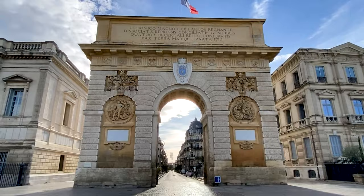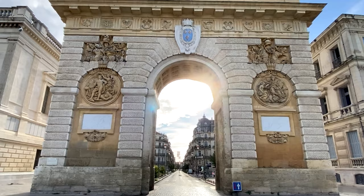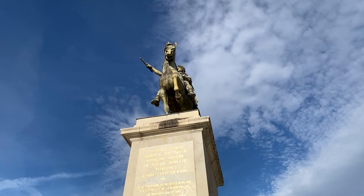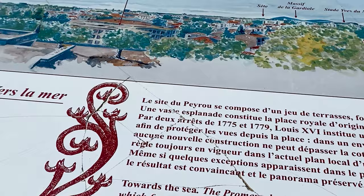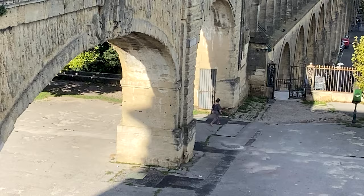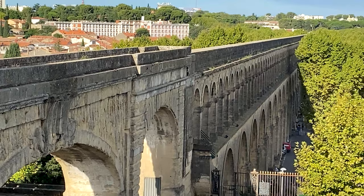From here you have a viewpoint of four or five major areas of the city. First, you have the view of the main Arc de Triomphe, located just in front of the park. Then you have the statue of Louis XIV, right in front of the park, so you can't miss it when you come here. You also have great views of the Pyrenees mountains surrounding the city, because Montpellier is not far from the mountains. You also have a glimpse of the aqueduct that is not far from here. This is a great place to come and chill. If you come in the morning like I'm doing now, there are not many people, so you have the place almost to yourselves. Let's show you around.